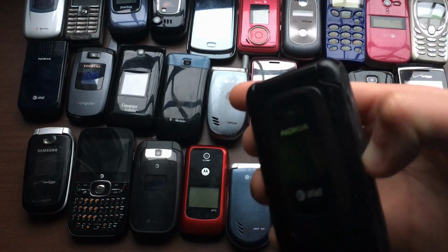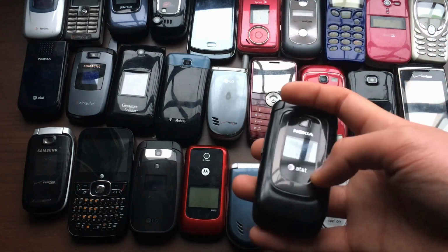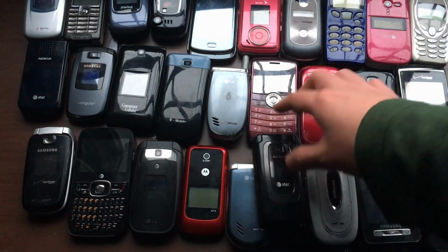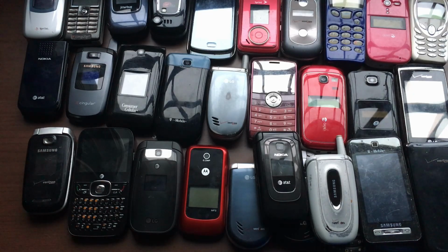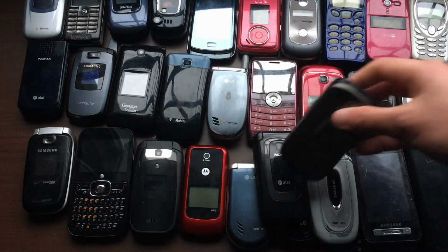Next is this Nokia AT&T flip phone. The battery was bloated and I don't know if it works. Then we got the Samsung Gusto 2. Fully works.